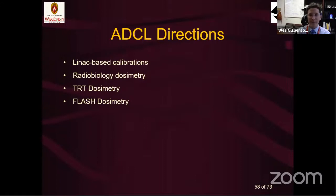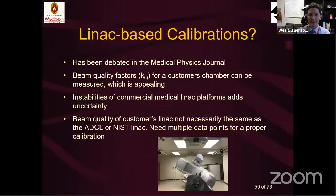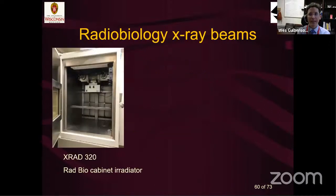We'd like to move towards LINAC-based calibrations. This is something that's old hat for you guys in Canada. The NRC has been doing this a long time, but NIST hasn't done it yet. So hopefully the ADCLs will be able to do LINAC-based calibrations. There's always a discussion involved there on whether or not you need to do that or not. I'm not going to go into that today. There's a good article in the Medical Physics Journal where they debated that.